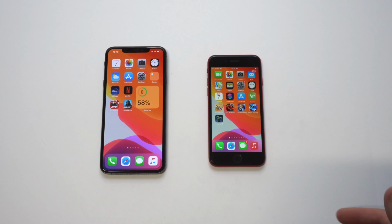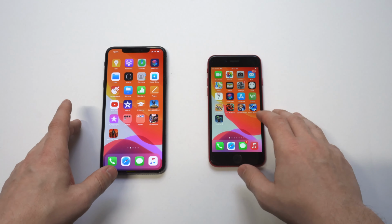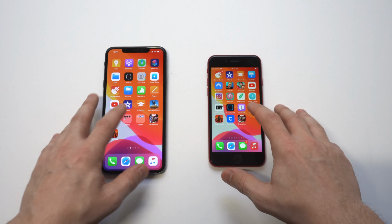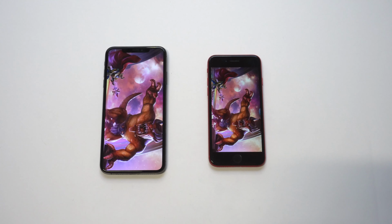Okay, so next thing I'm going to do here is I got to play some games on both phones, right? So I'm going to start things off with Marvel Contest of Champions, get a couple fights in here so you guys can see the displays. We'll check out some of the loudness. And then I'm going to play some Into the Dead 2, of course. But, you know, let's do our thing.